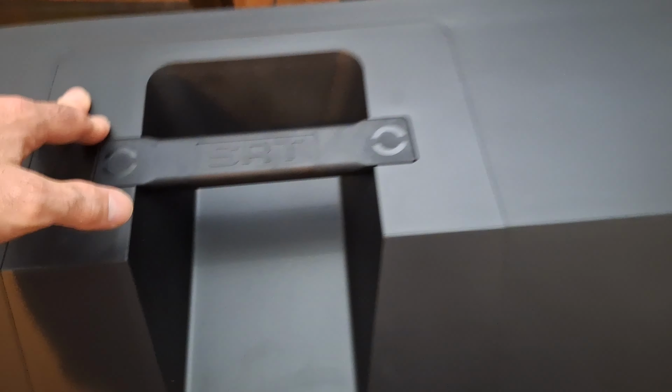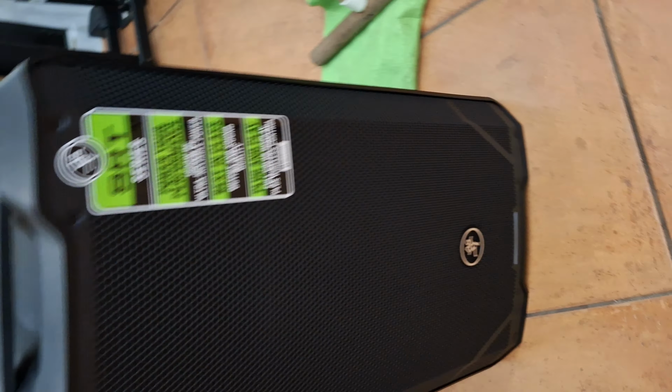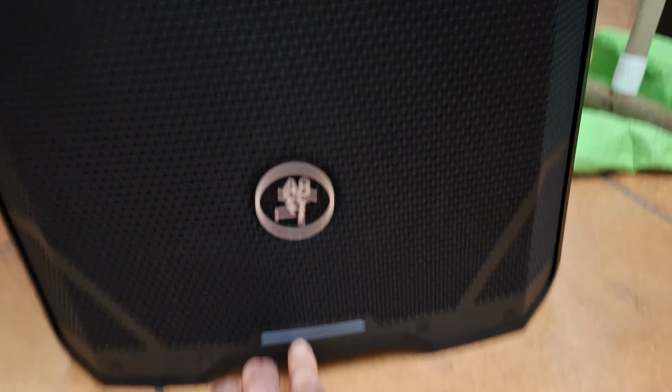And then over here on the sides, you can see you can sit it down like this. You could sit it down like that, kind of like a guitar monitor for a concert. It's on both sides. And basically, let me show you the front real quick. There's the front. Oh yeah, and this will turn green when it's powered on, meaning that it's a go.